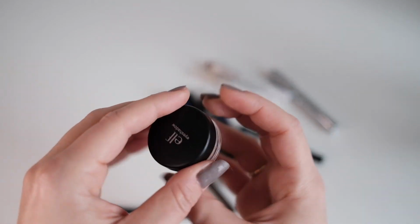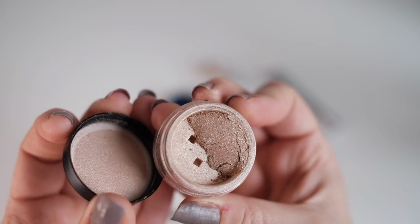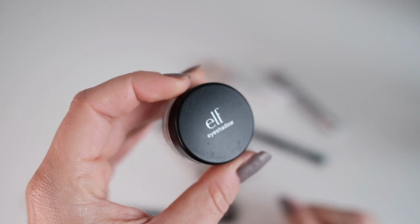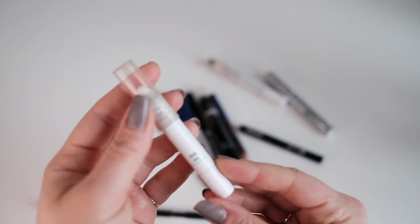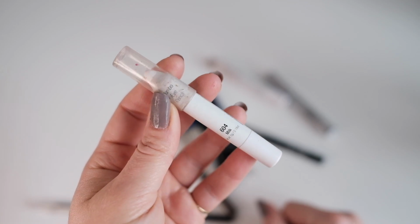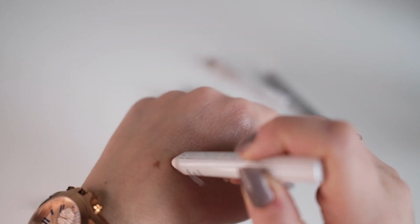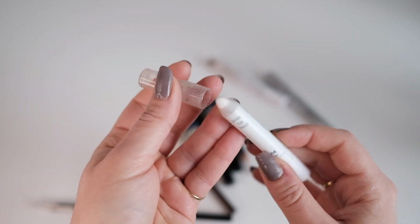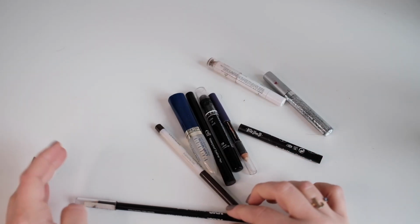This is a single eyeshadow from e.l.f. It's quite a pretty color, so I'm enjoying using that. I actually just started reaching for this, so I think I've only got 1 or 2 uses out of it, so I'm gonna keep that in. I was using this for a while as an eyelid primer, but now I'm using the NYX Contour Stick. So I think I'm going to put that aside for now and come back to it when I finish the NYX Contour Stick.